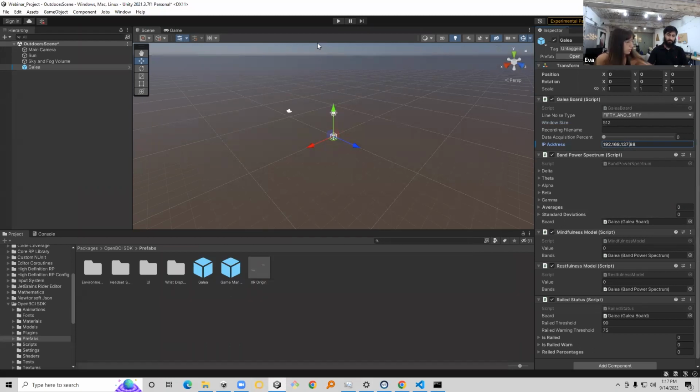Actually, you might want to put it on so we can see real data. Yep. So Musa's gonna put on the headset, and then we'll be able to see some of his data streaming into the Unity project.